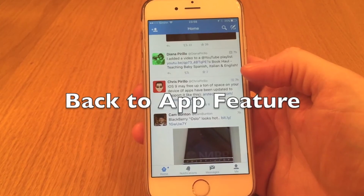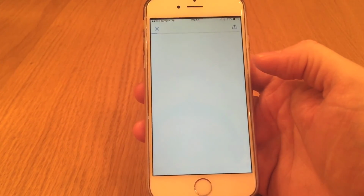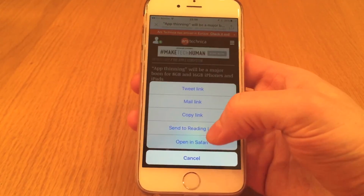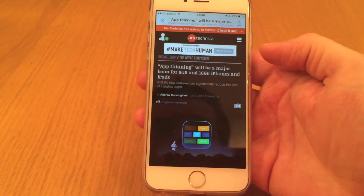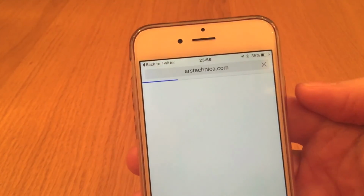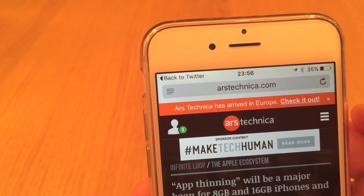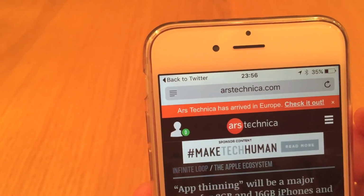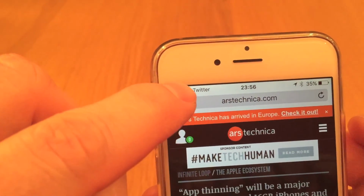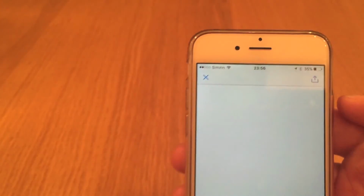There's a new feature if you jump from one app to another. For instance, if you open a link in Safari, you will get a button in the upper left corner that makes it possible to jump back to the app you were in, in this case, back to Twitter. So if you press this button, we jump back to Twitter.